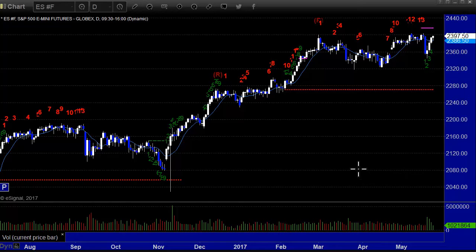We've literally been in an 80-point range, and that's extreme on the ES, since about the middle of February, and now we're going into the end of May. So really, really not exciting.